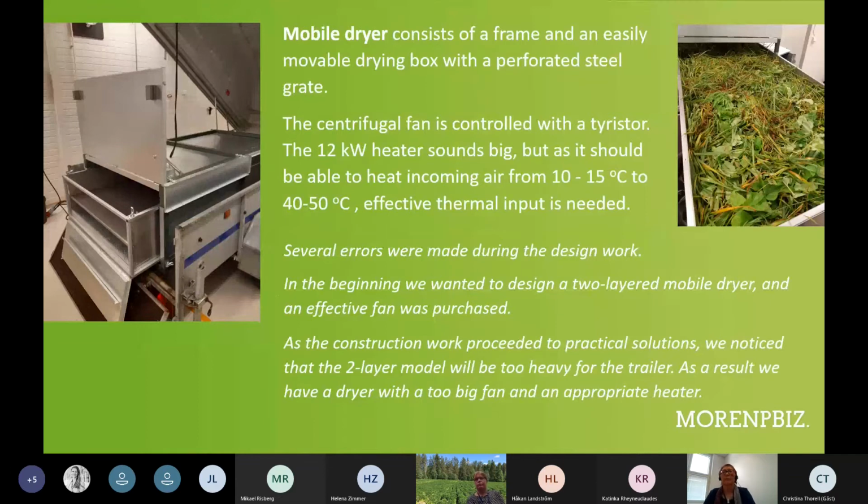So the mobile dryer was built because many people have noticed how easily the plants tend to heat after they have been picked or harvested. That's why it would be important to start the drying process as soon as possible, because heating will destroy part of our valuable components in the plants. So we started to design a mobile dryer with which we can drive to the forest and then blow ambient air, so unheated air, in the beginning of the process.